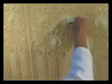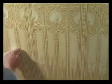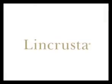One of the unique features of Lincrusta is that it can be painted in a wide variety of styles. Here, the scumble technique mentioned earlier is being used. Paint is applied and removed with a soft cloth to highlight the rich relief. Beautiful and tough, Lincrusta.